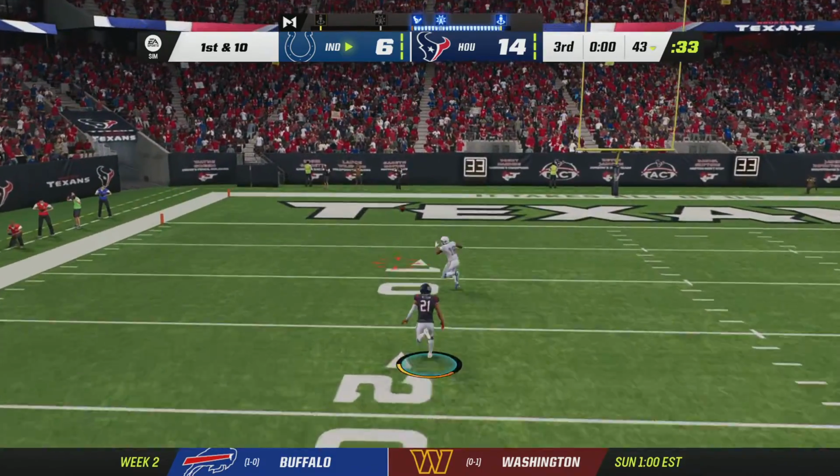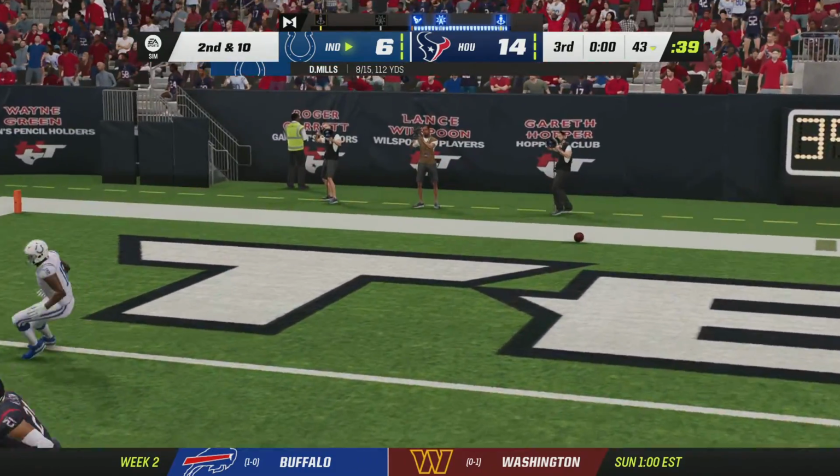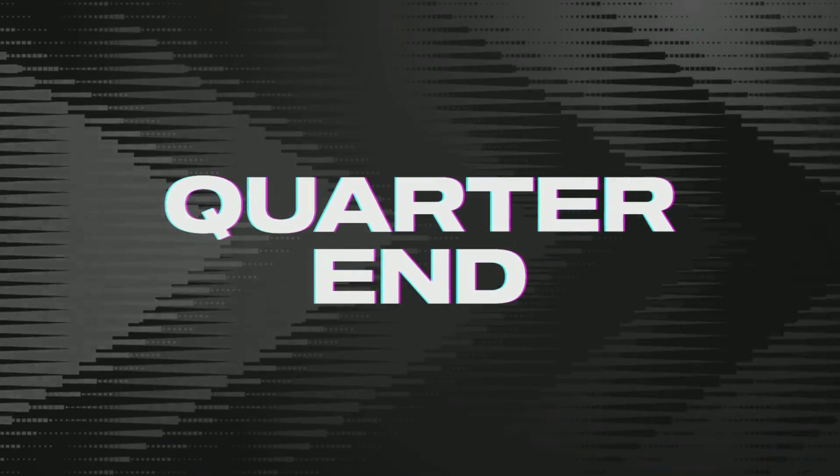He's going to launch this thing right, wide of the field, and that one is incomplete. They try to sneak it in. Oh, so.